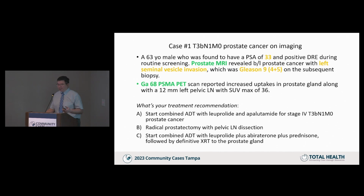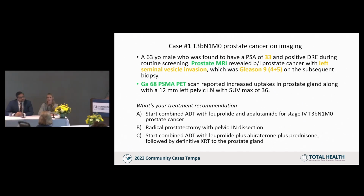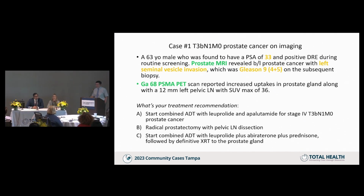So we'll start with case number 1, and Sarah will present the case. All right, so this is a 63-year-old male who was found to have a PSA of 33 and a positive DRE during routine screening. Prostate MRI revealed bilateral prostate cancer with left seminal vesicle invasion. This was Gleason 9, 4+5 on biopsy. So he underwent a PSMA PET scan, which reported increased uptake in the prostate gland, along with a 12-millimeter left pelvic lymph node with SUVmax of 36.